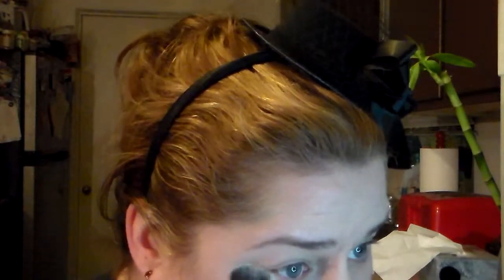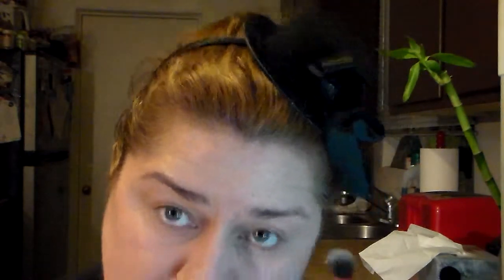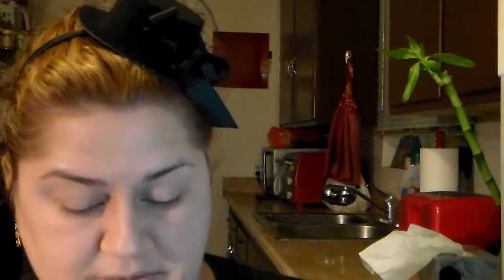I'm using the Laura Mercier Secret Brightening Powder on my setting brush. Someday I'm going to remember what it is. Just to do under the eye where it said it already was concealed, but I don't want it to crease up in my eye. Because nobody likes that. And if you do, let me know. And prove me wrong, okay? Unless you're trying to make yourself look a little older, which I'm sure most of us aren't trying to do.